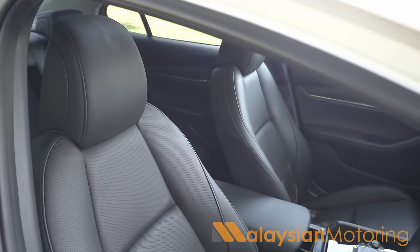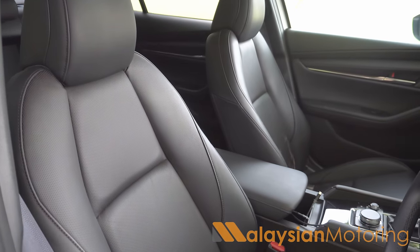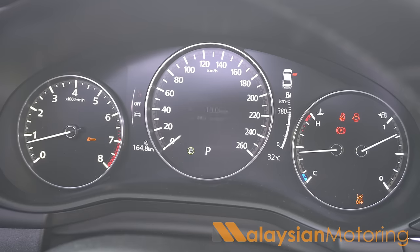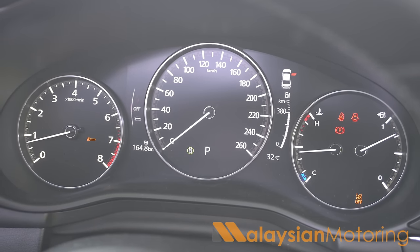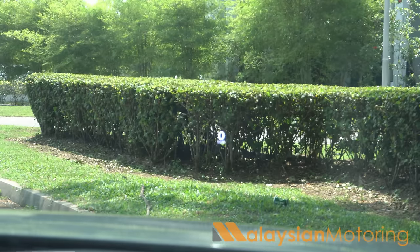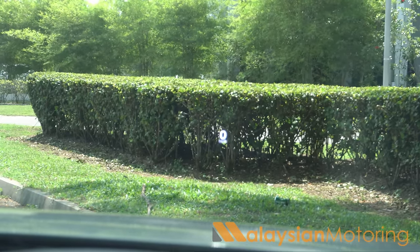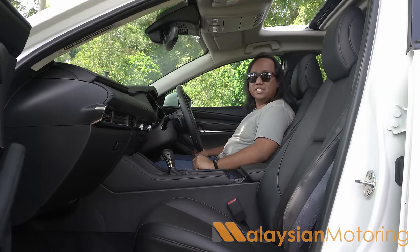Now, again, when you're sat here, everything falls very easily to hand. All of your controls are exactly where you expect them to be. And of course, you can manipulate the digital part of the instrument cluster to show you certain details, because Mazda doesn't want to overwhelm drivers with too many options. And of course, if this is not enough for you, there is also a full color heads-up display, replete with blind spot monitoring and blind spot awareness, so that even when you're driving along, you can tell if there is something in your blind spot.